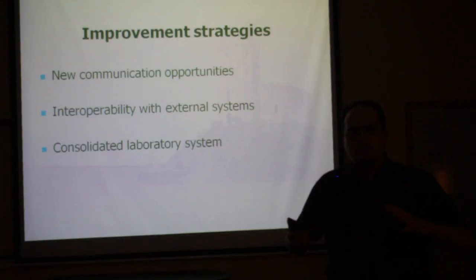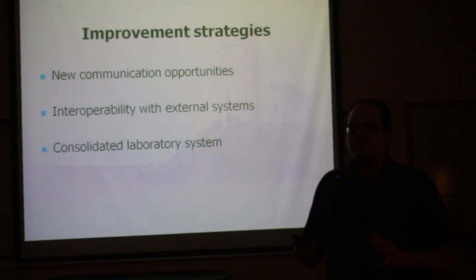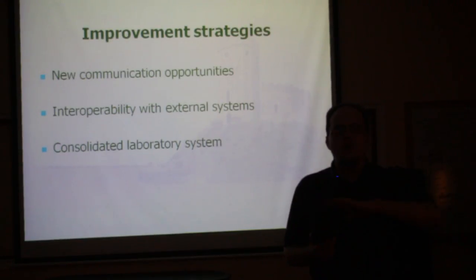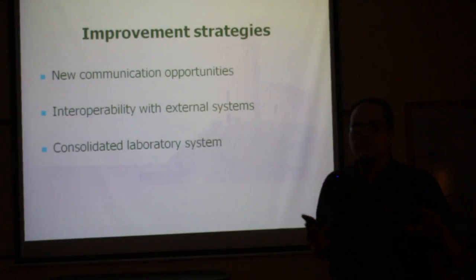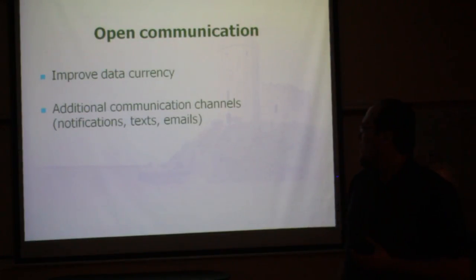Finally, inside the laboratory, the ability to consolidate all of your departments into a single system allows you to supply the tool set from your laboratory system across all of the departments, and allows you to more effectively enter a world of more interoperating systems. So, walking through some of the communication tools that we have available.